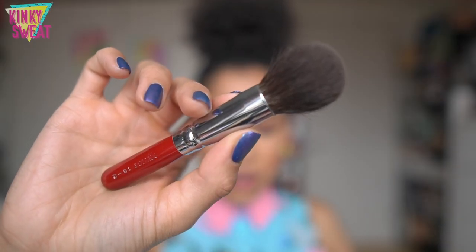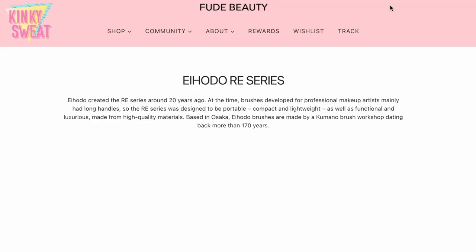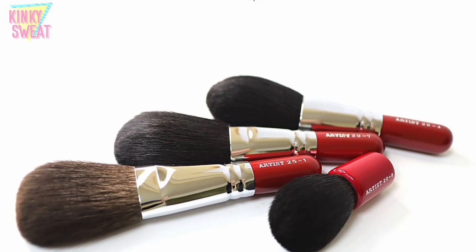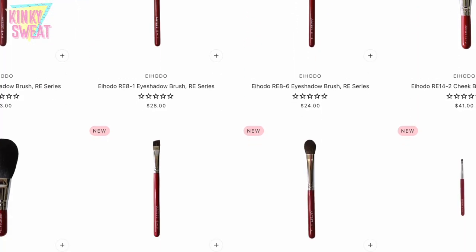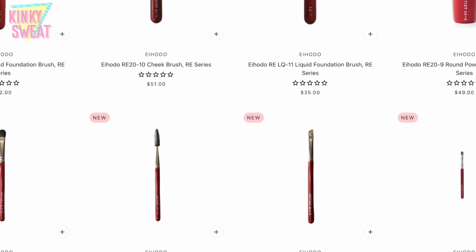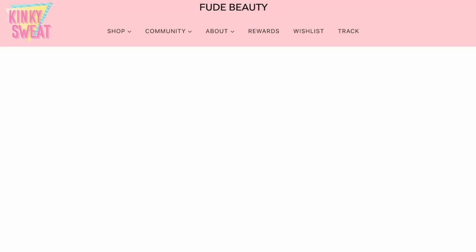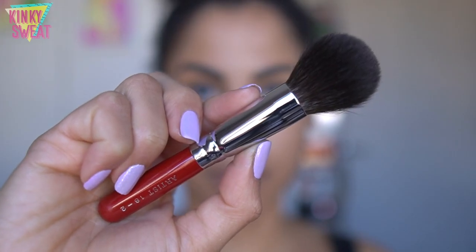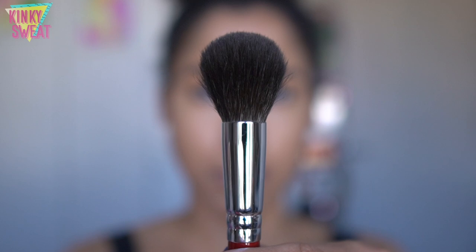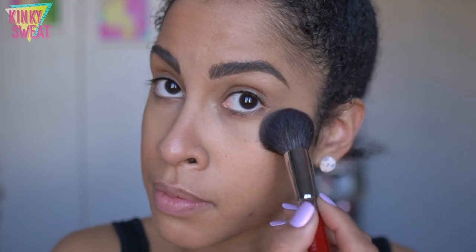And the last one here I have is from the REi Series. Eihodo designed the REi Series with vibrant red handles and silver ferrules. In the beginning, Eihodo writes, when makeup brushes were designed for professional makeup artists, they mainly featured long handles. About 20 years ago, the REi Series was created as a portable sized brush. The series has been popular because the handles do not compact the mirror when used in tight spaces, when on the road, and are lightweight.